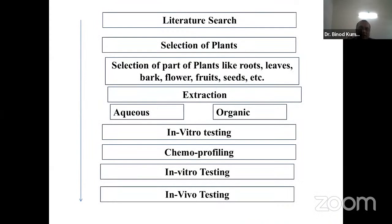this is the flow chart. By this way, we can go for the extraction and selection for the study of herbal products. So if somebody wants to start research on herbal formulations, then they have to go, first of all, for a review of the literature, where literature mining is required.